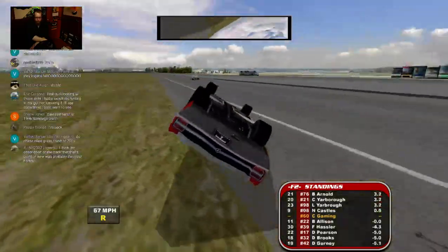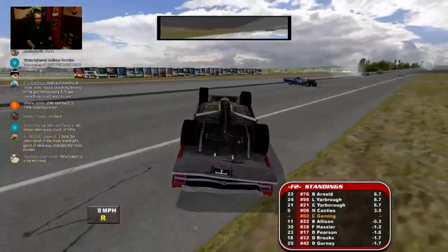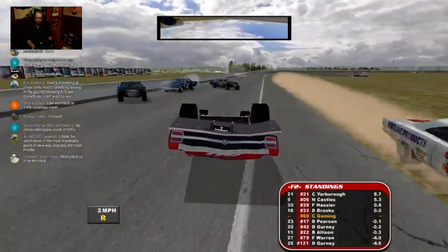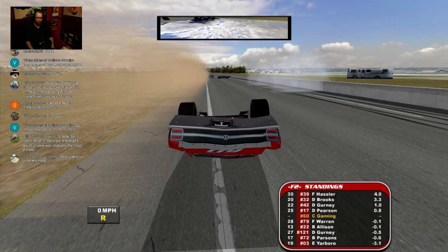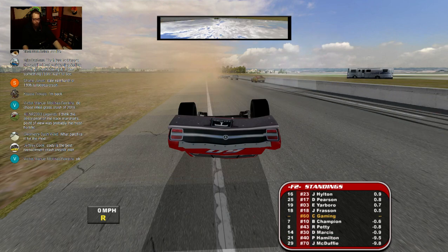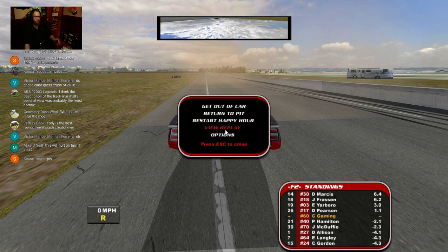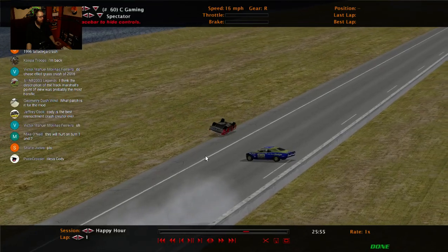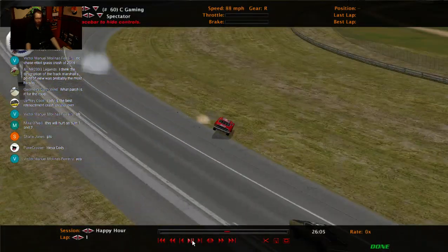Until that happened. He pulled a Ryan Newman at the end. Oh, and now we've got cars piling in. Got one stopped up high. You all right? Whoa. Looks like we lost that motor. Got a big crash after my flip.